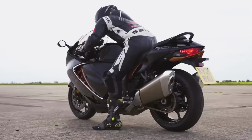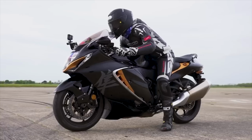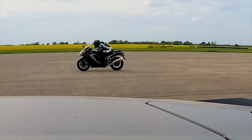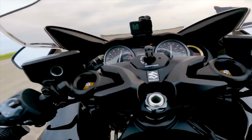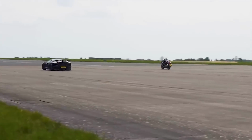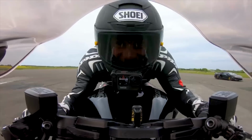Yeah, I said it. If you're a motorcycle rider, you've uttered the words Hayabusa out of your mouth at one point in time. Every motorcycle rider knows someone with a Hayabusa. I mean, even my brother has a Hayabusa. The engine's powerful, compact, and just by adding a turbo, you can do things like this.